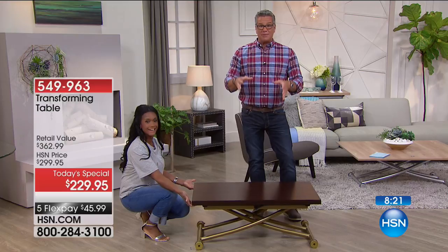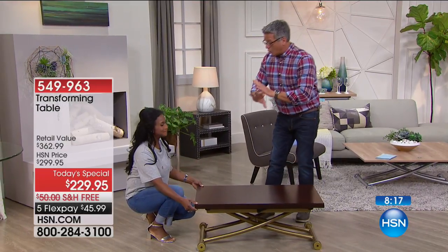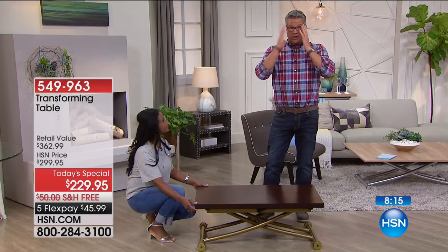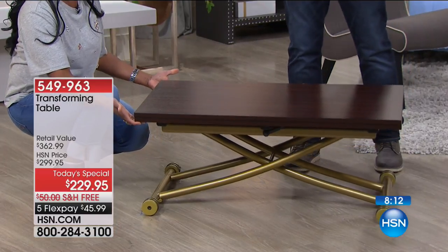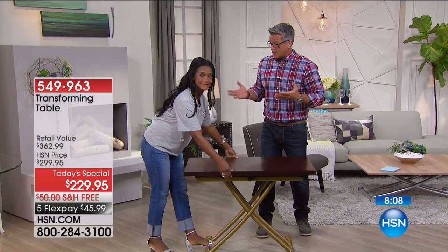I had to take the little one for my house. This is perfect for that because the table I have now doesn't adjust. It's one size. It stays in one place all the time. I couldn't use it as a TV table. I can't use it as a little coffee table. It's one thing. This thing is like four or five tables in one.